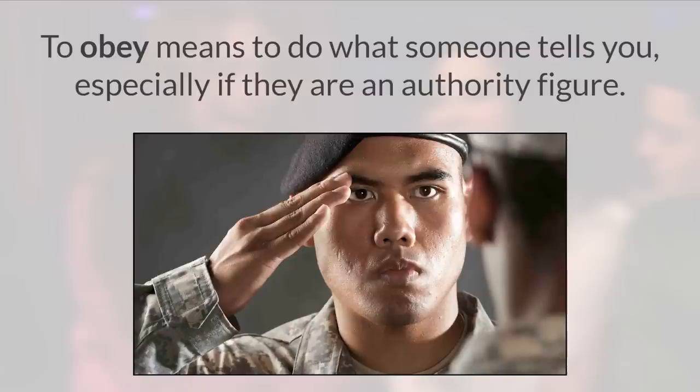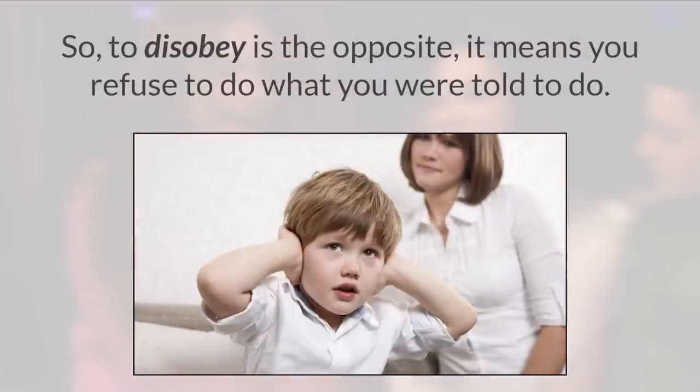To obey means to do what someone tells you, especially if they are an authority figure. So to disobey is the opposite. It means you refuse to do what you were told to do.